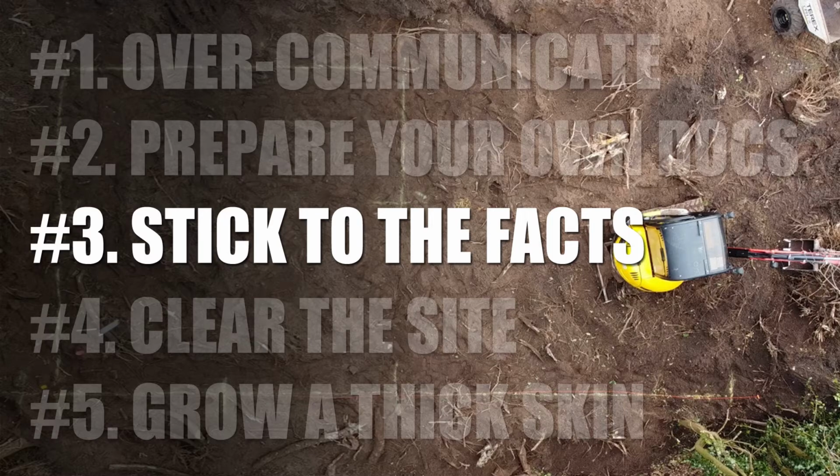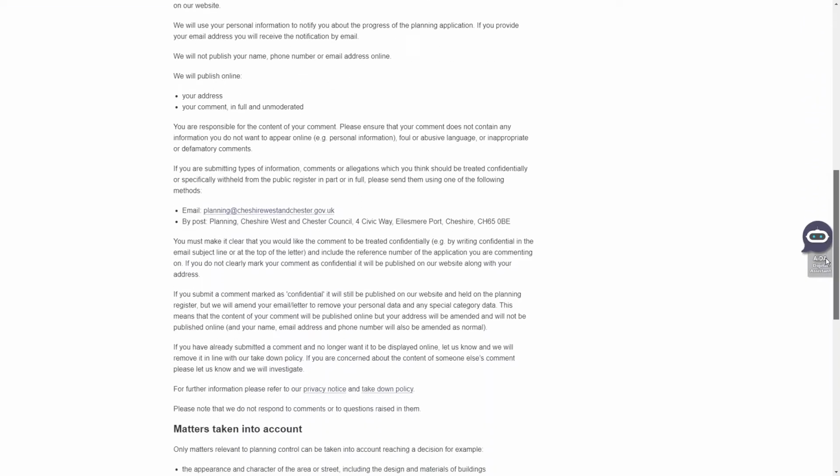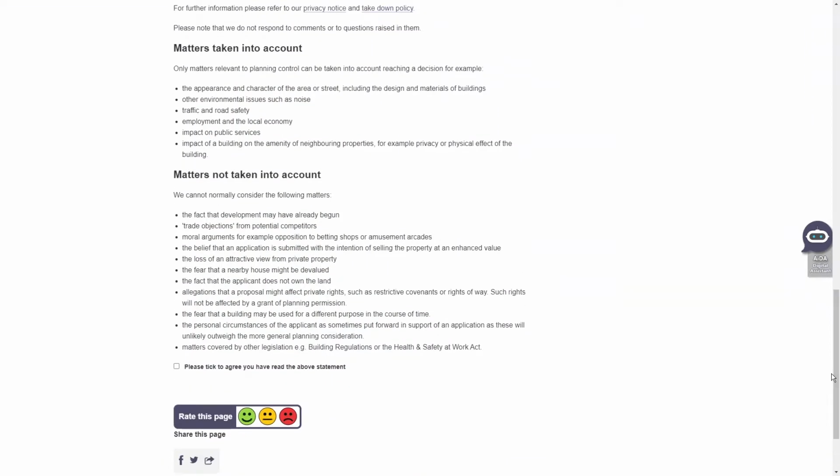Stick to the facts. And this is a really specific thing. Now, when you go on to the planning application, I'm going to scroll down to the bottom here. It says to you, matters taken into account, matters not taken into account. Actually, this also applies to people who want to comment on your application. Just read these. I'm not going to talk you through this in this video to make it quick, but you can pause it and have a look yourself. But for example, it says here, the fear that a nearby house might be devalued. It's not relevant to planning. So have a look at what does matter, have a look at what doesn't matter, and make sure your application addresses the top ones and not the bottom.